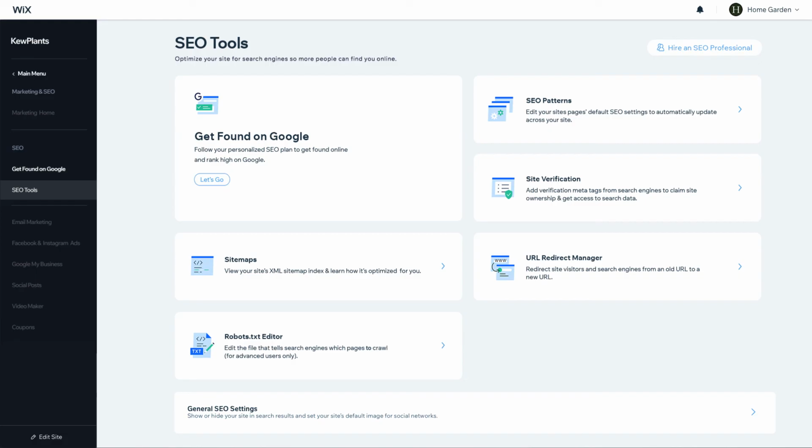Once you have an SEO strategy, Wix has tools to help you set up the basics of SEO for your site, with the flexibility to add more advanced features if you like. But if you're just getting started with SEO, we recommend starting with your personalized SEO plan. This plan will guide you through the basics of SEO for your site, help your site get indexed on Google, and start optimizing your site performance on search.